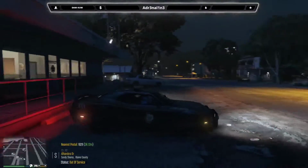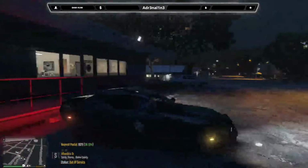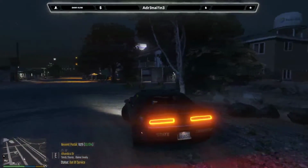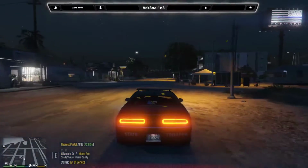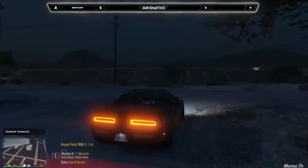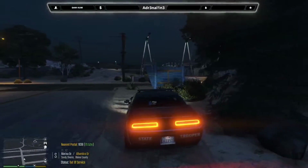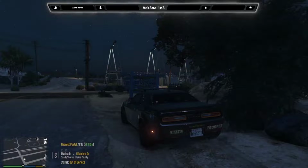I'm going to do a San Andreas Highway Patrol today. I was going to do Los Santos, but I'm not going to lie, I went into the LSPDFR website to look for another Los Santos livery pack, and I fell in love with this. I just saw this car up top, and I was like, I have to do that. I just have to. So that's what I'm doing.